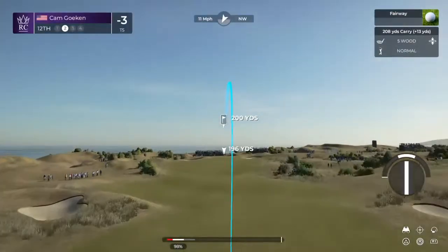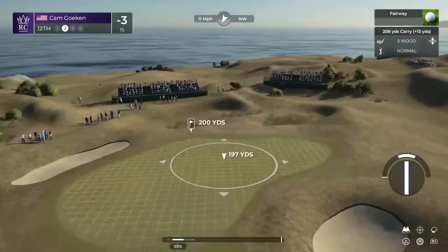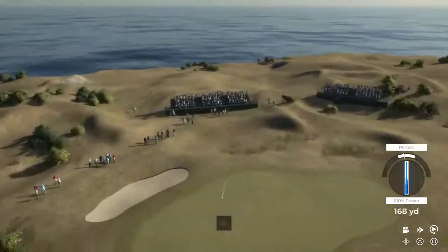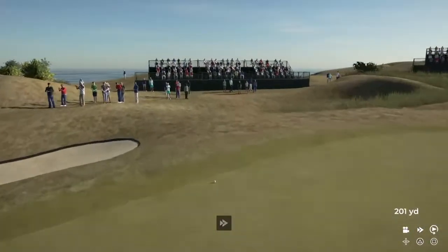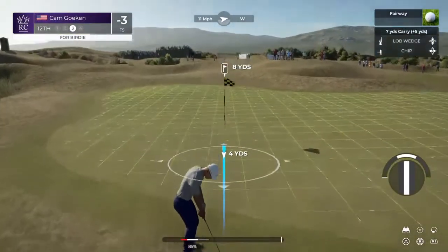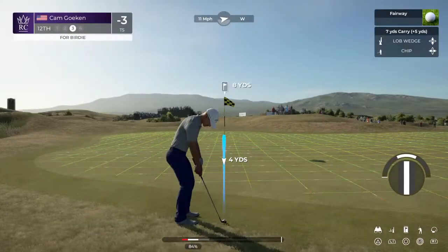This shot here near the 200-yard marker. Two strokes off the lead. Opting for the 5-wood. Not sure if that's what they're intending to do. Oh, the wind wreaks havoc with another golf ball.